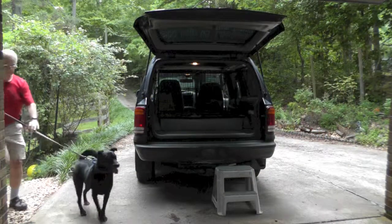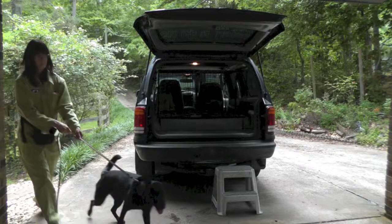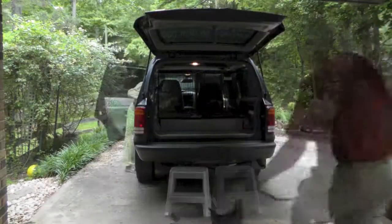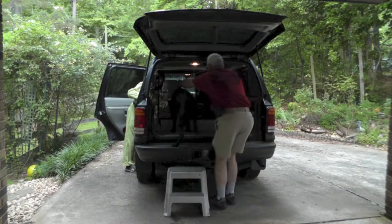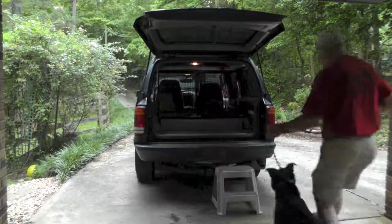Here we are coming out of the yard getting ready to load. Peachie and Harry will load and unload many times during the training period, giving them confidence.